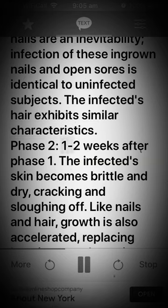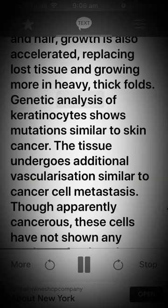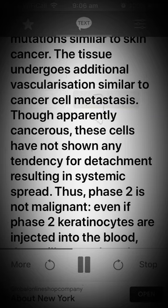Phase 2. 1–2 weeks after Phase 1. The infected's skin becomes brittle and dry, cracking and sloughing off. Like nails and hair, growth is also accelerated, replacing lost tissue and growing more in heavy, thick folds. Genetic analysis of keratinocytes shows mutations similar to skin cancer. The tissue undergoes additional vascularization similar to cancer cell metastasis.